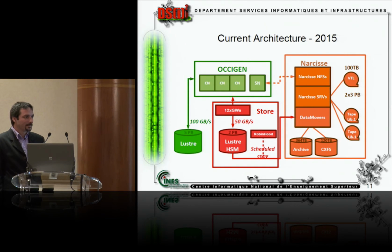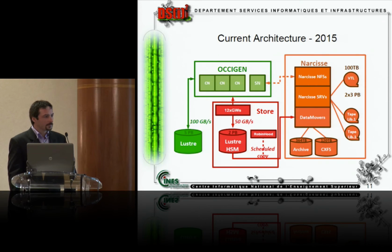Yes, about undelete, what should be done is to make Robinhood create a new file, a new FID, and then there is no way currently for Robinhood to tell the copy tool to change the FID in the backend. Because when you want to undelete, you create a new FID and you want your archive file to be associated to this new FID. So there is something to be done at different levels in Robinhood, in Lustre, and also in your TMF copy tool to implement this.